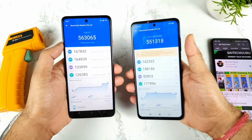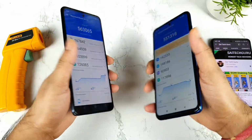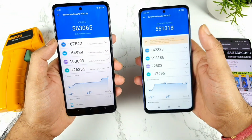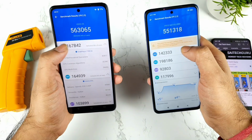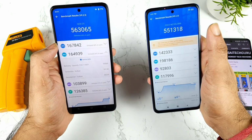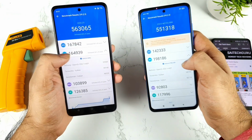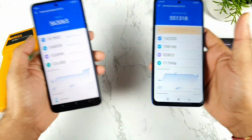It's pretty close. So definitely friends, in case you're planning to buy a smartphone and you're confused between these two phones, maybe this might help you decide. Even the CPU score is higher in the iQOO Z5: 1,67,000 we got versus 1,42,000. And GPU is higher in the POCO X3 Pro: 1,98,000 versus 1,64,000.